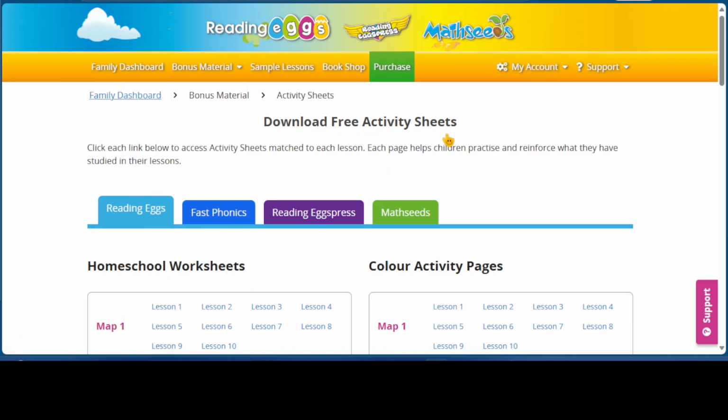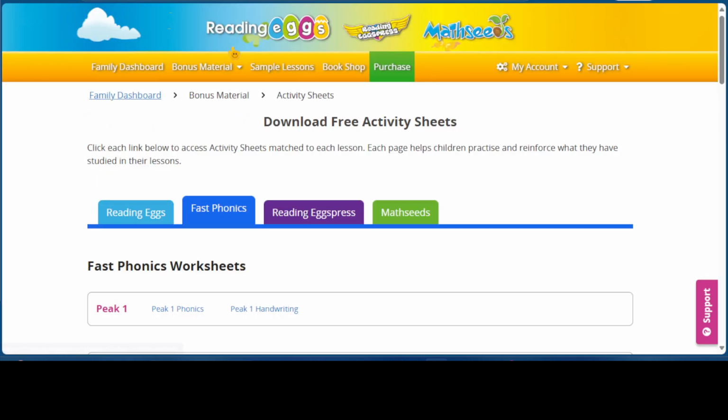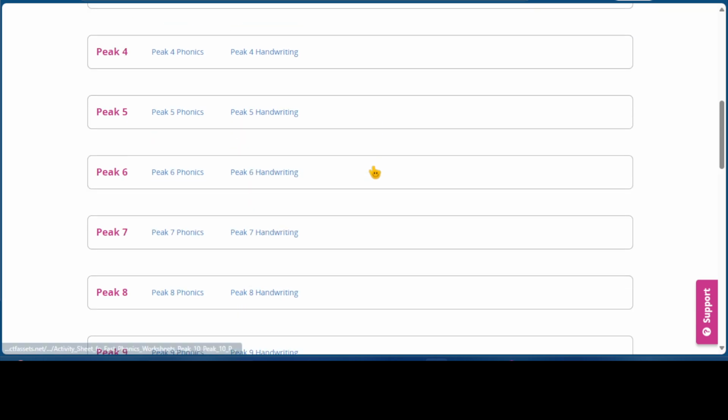You will find downloadable free activity sheets with every lesson. So how great is that? There are sheets available for Reading Eggs, for the Fast Phonics as well. So there they are, called Peaks and Fast Phonics there. They have some handwriting pages and some phonics there.